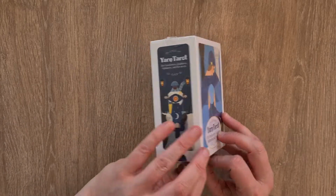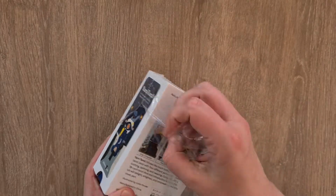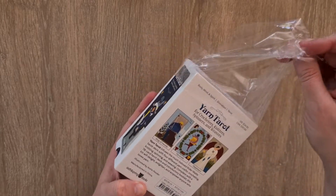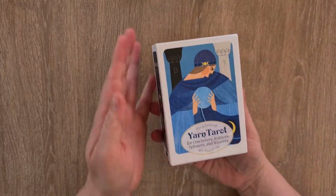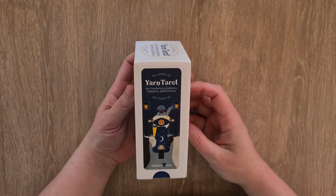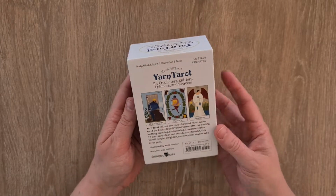So it is a similar box style to the Modern Witch Tarot by Liminal 11, but it's not produced by them. It's produced by Sixth&Spring books. As I can say, there is Yarn Tarot on the front, Yarn Tarot on the side. That looks like a chariot, but we'll see.